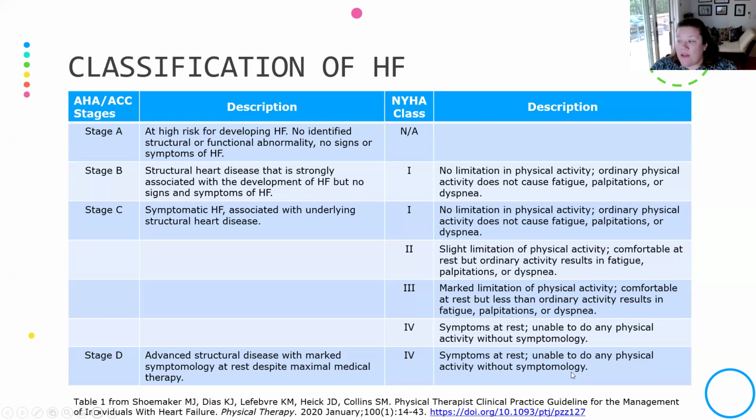So if someone comes into the hospital, they might be classified as class 4. They have symptoms at rest, they're unable to do any sort of physical activity because they're so overloaded. But let's say we put them on Lasix, we give them some IV Lasix. A couple hours later, even, it could be that quick, they've already dropped. And maybe now they're only a 3 or a 2. Or if we come back the next day, maybe they're a 2, because they've had this medication management. So it did a good job of classifying how the person felt in the moment, but it didn't really capture the underlying structural disease process that exists.